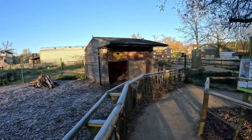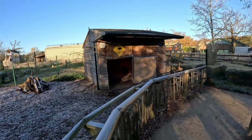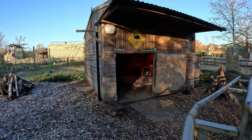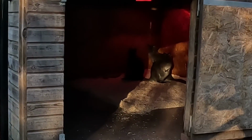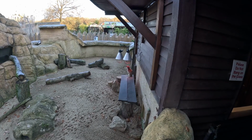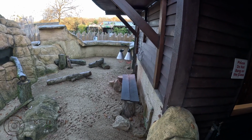I don't know if you can really see it, but all huddled under their heat lamp in that little shelter, all looking a little bit concerned that we're walking around outside. But this place absolutely loves meerkats by the looks of it. They're all over the place. So here he is.